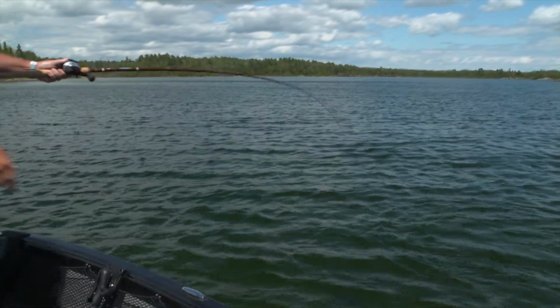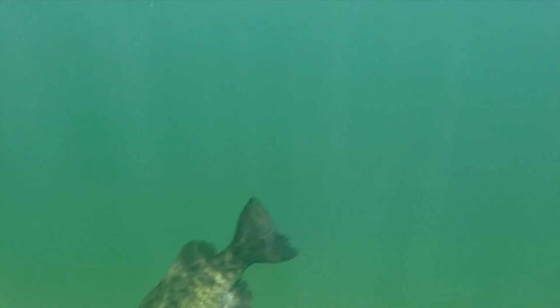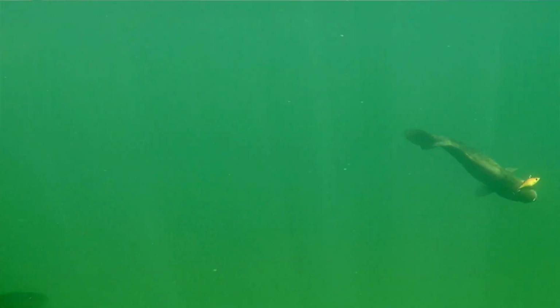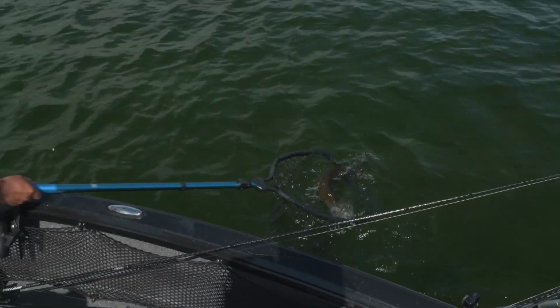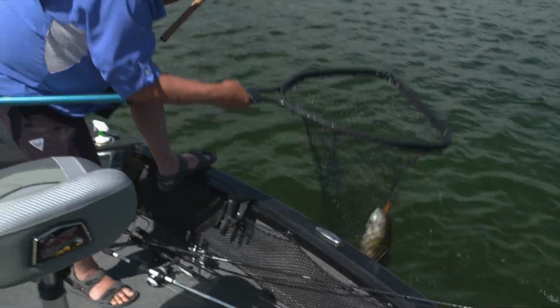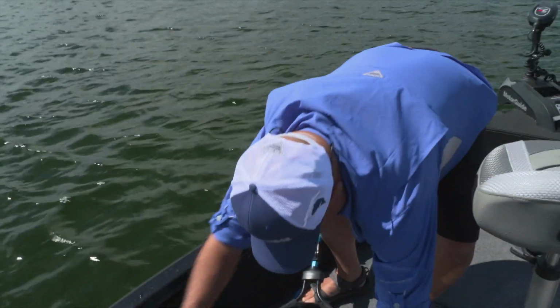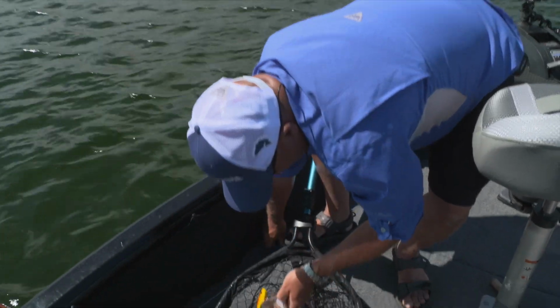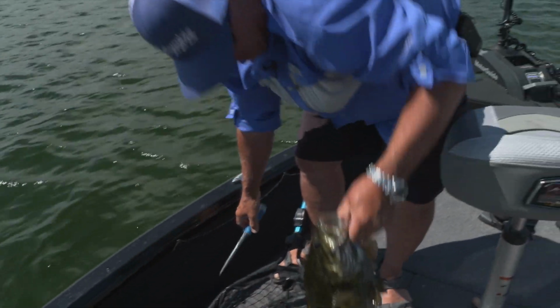Okay, here, you gotta look down here and you'll just see the one right underneath it. Doesn't want to leave it. Look at that. That is a big one. The follower's down there. Okay. Come on up. Look at, it's right underneath it. Come on, baby. Oh, man. Oh, wow. That is a giant right there. Oh, man. Pull this little crankbait out. Oh, look at that thing.